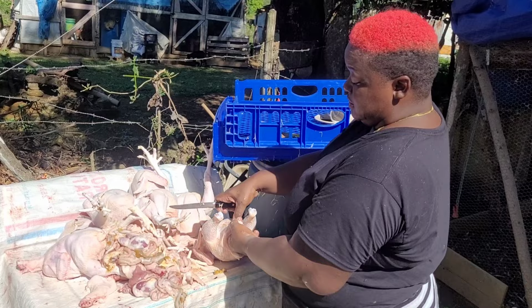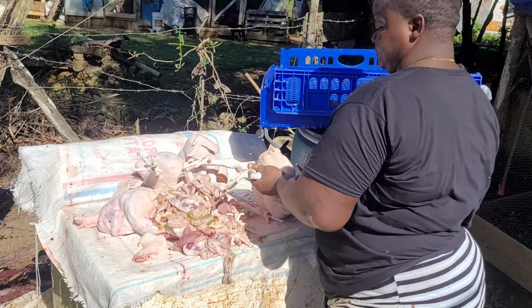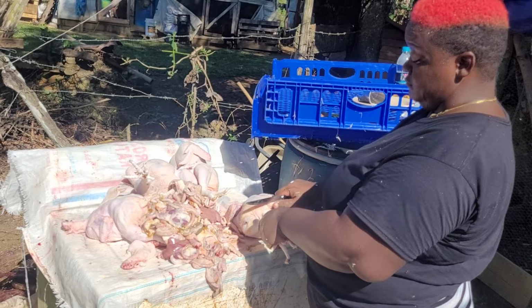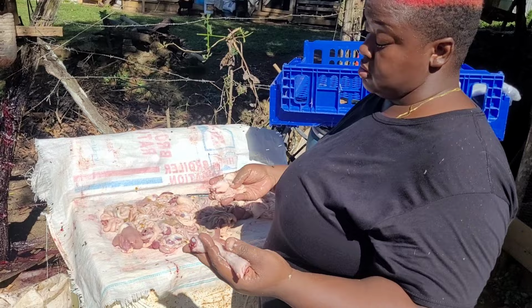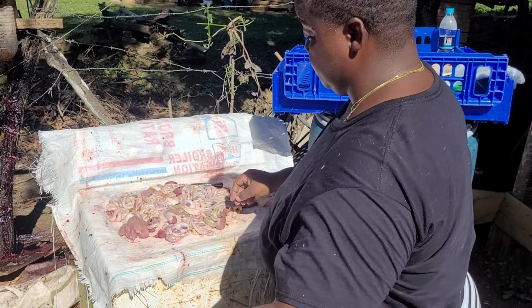Yes, guys, this is it. This part is reached now. My progress. So stay tuned and watch. Stay tuned, guys. Yes, guys, so now I'm here just skinning off the part of the neck. Yes, guys, that is it. And take off the kidney and the liver off the tripe as well.